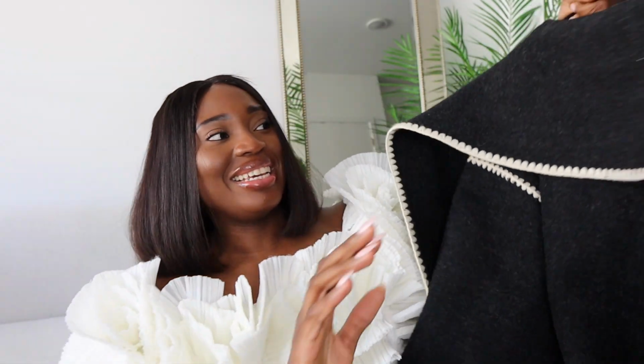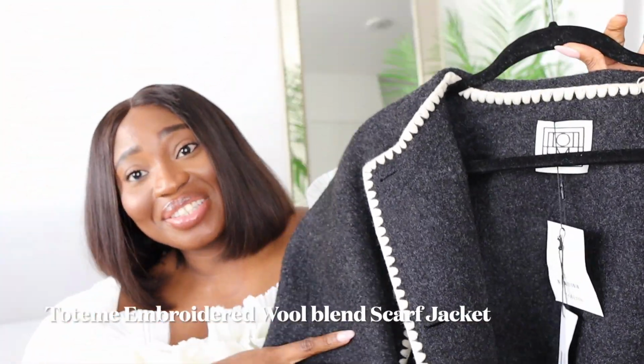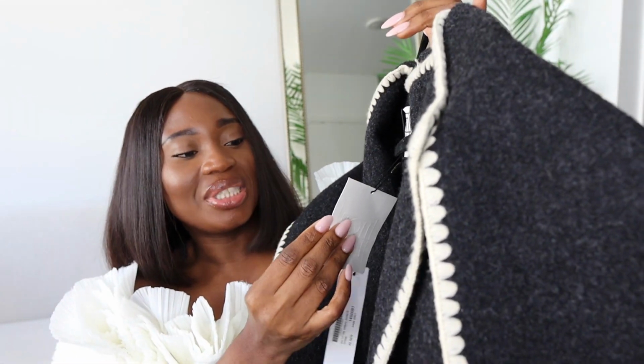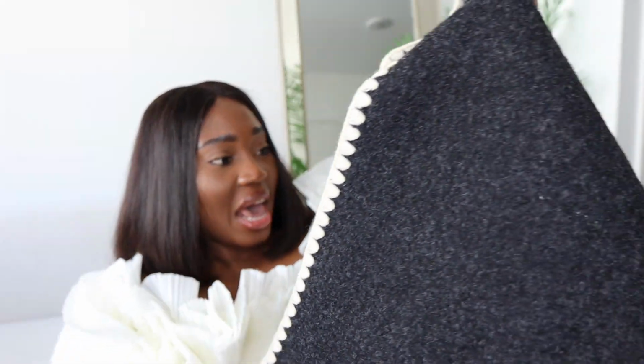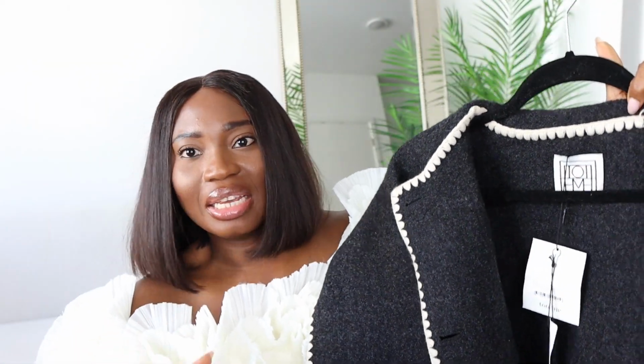So the first item I picked up recently is this gorgeous coat. If you guys have seen this coat online, yes, it is everything it is. It's all the rage. It's the Totem embroidered scarf jacket in dark gray, and I got this in Germany. It's really pretty. It's a very nice jacket. It gives your outfit a nice uplift. I totally love it, and it's certainly very warm.